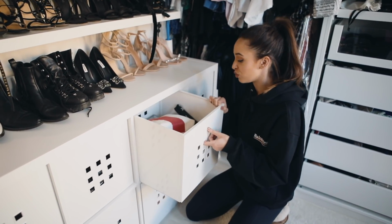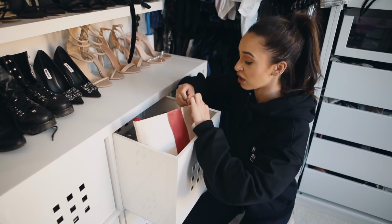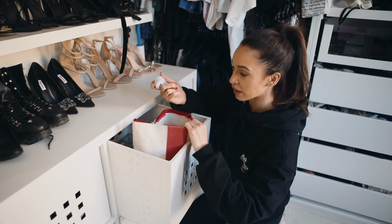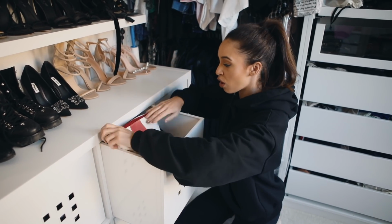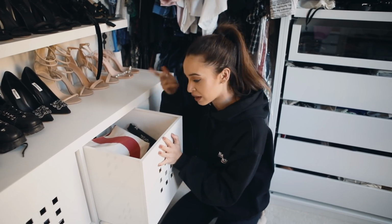Here we have everything to do with eyes. So we have eyelashes, we have single eyeshadows. So like in here I've got single eyeshadows there. I've got mascaras, I've got eyeliners, I've got anything to do with brows in here.